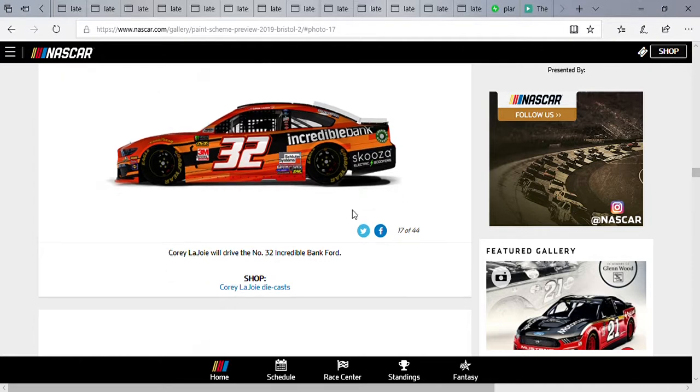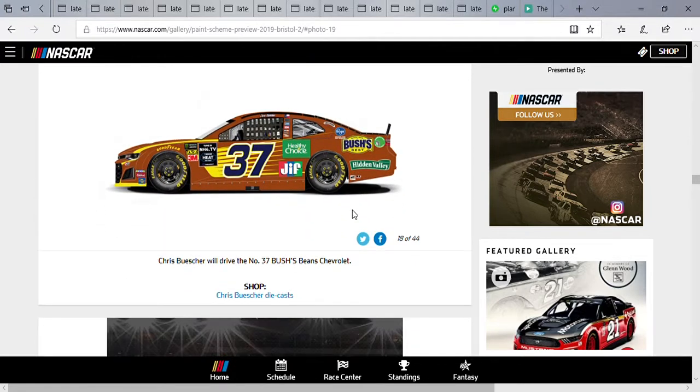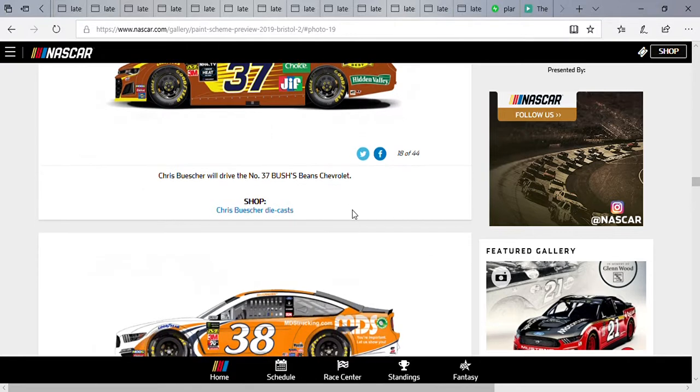Good one there, LaJoie. Chris Buescher driving that Busch Beans Chevrolet. I have a die cast of it, but from last year. But the die cast shows a darker brown. So yeah, pretty interesting. Oh yeah, I like it.